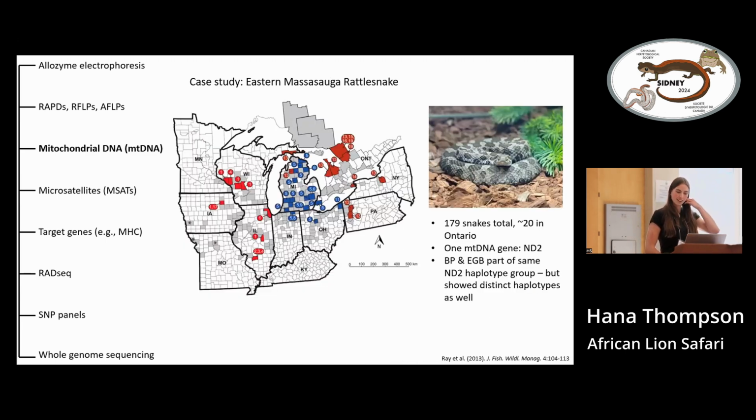Okay, so now let's look back at our Eastern Massasauga rattlesnake example. Lucky for us, these same two populations have also been assessed using mitochondrial DNA. This is from Ray et al. in 2013. In this study, they included 179 rattlesnakes from across the whole range, which you can see in the map here, and about 20 from the Ontario populations.